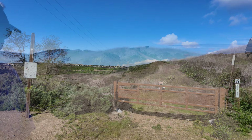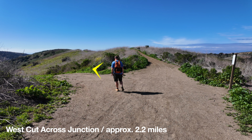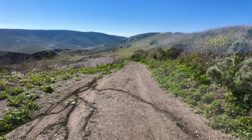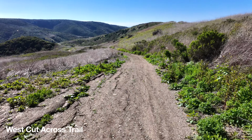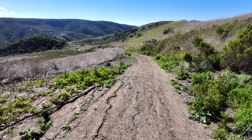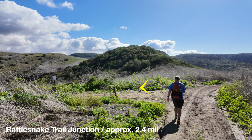We're going to keep on going past that. And we're just going to go straight until we get to the junction with the West Cut Across Trail, and we're going to make a left here, hop off of No Name Ridge, and go down West Cut Across. This is also known as Mach 1 by the mountain bikers that speed down here. We're only on this for a few minutes of downhill, and then we're going to look for the next left onto the Rattlesnake Trail.